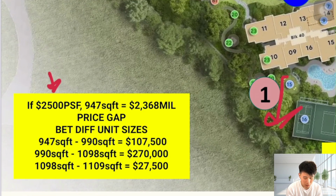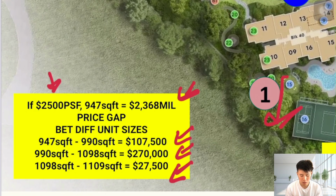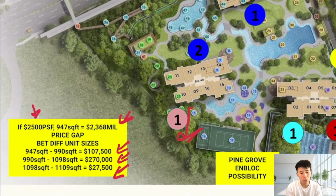So we are looking at, let's say, 947 is at 2.368 million. So the price gap between the different sizes, we are looking at 100k for the 947 to 990. Then the 990 to 1098, we are looking at 270k. And then 1098 to 1109 will be at 27k. So this one I think we have to see case by case in terms of facing and also your budget. So this one I think it'll be easier for me to advise you if I know your exact max and all that stuff.